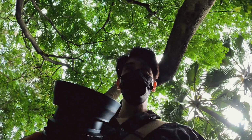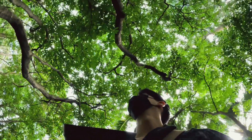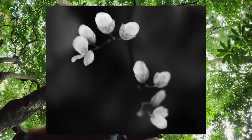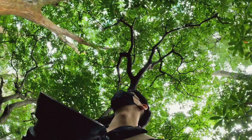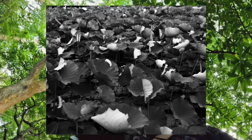When I was shooting, I wasn't really sure what to expect, but looking at them now, I think most of them are actually pretty interesting. It definitely has made me appreciate shooting in black and white more. I think when I went out there shooting, knowing it was going to be in black and white, my eye was looking for different things.